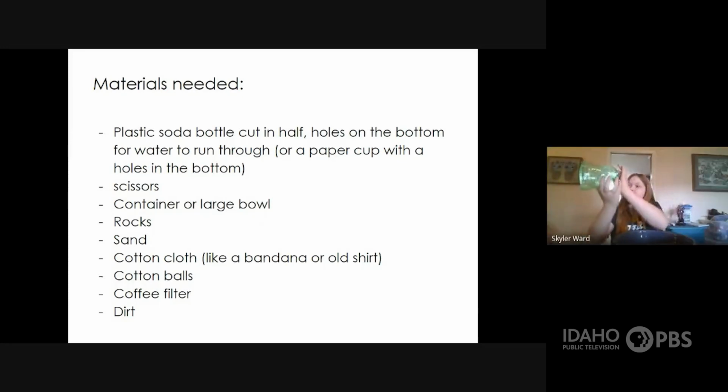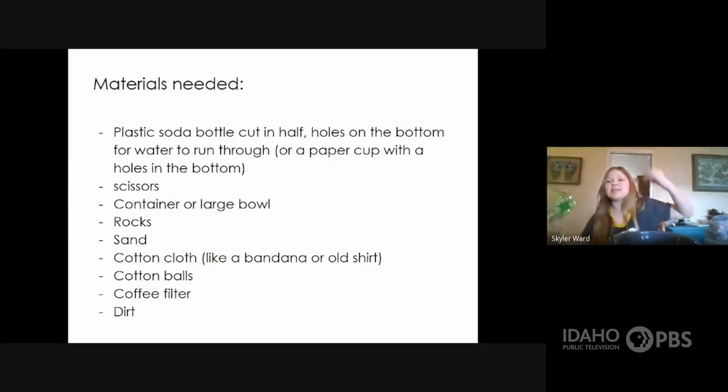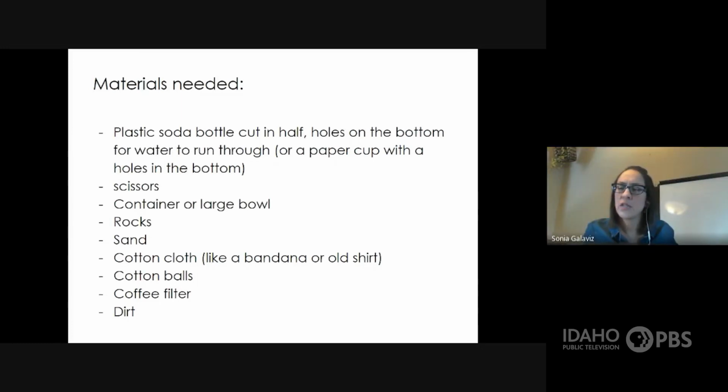My hole over here is... Nickel? Less than a nickel. That's fine. Okay. Jules, that might be a little too small. Maybe make it the width of the pencil, kiddo, like the pencil can fit through it. Okay. You're going to need a container, right? We said that. What is your water going into?